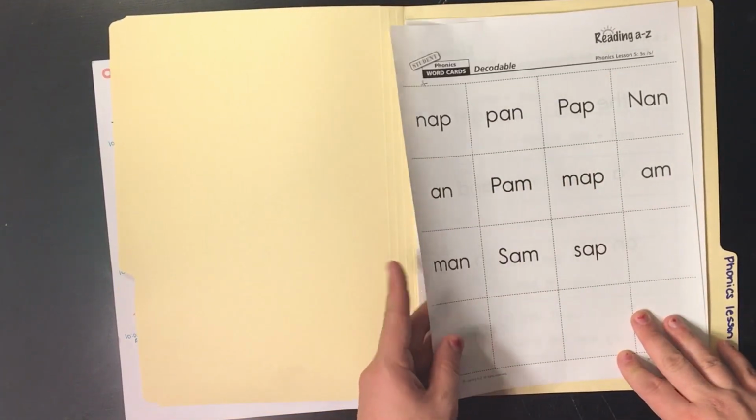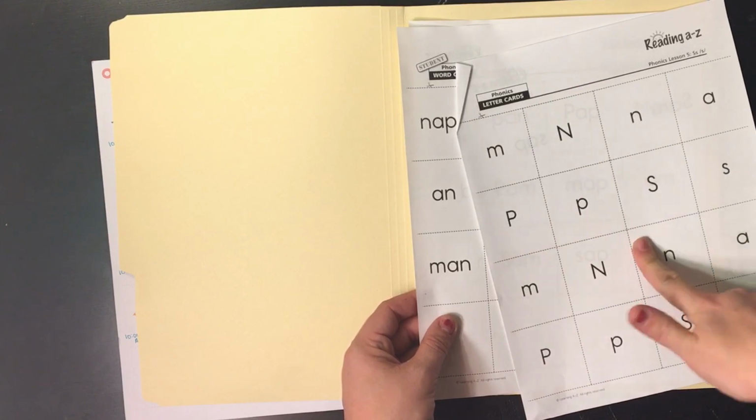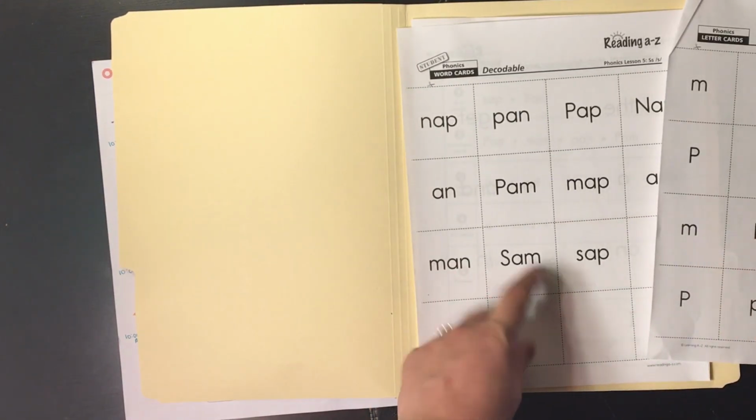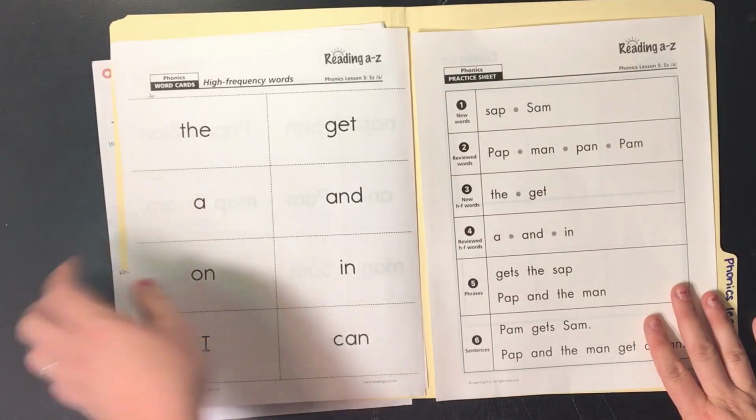On Monday he will help me decode these words, and on Tuesday we'll use either these little cards, or I actually like to use magnets, and he will create these words. When I say them, he'll have to actually create the word. And we'll practice his sight words as well this week. And the sight words are important because they are in the book. He'll read this as a fluency practice.